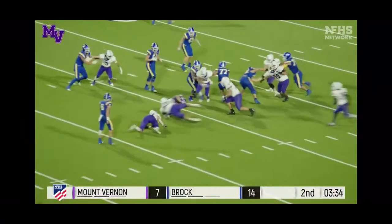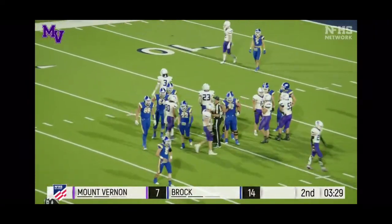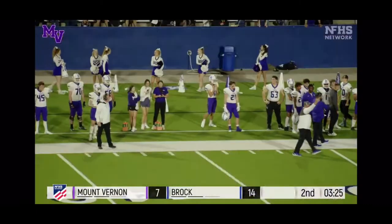Both sides motioning here. Getting a stop behind the line is the Mount Vernon defense. That'll push them back to 3rd and 11. Austin Reed on that one.